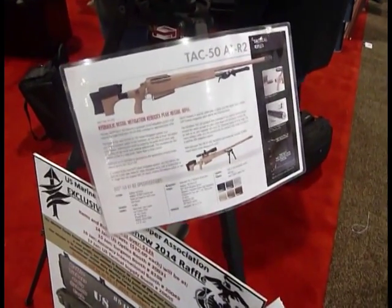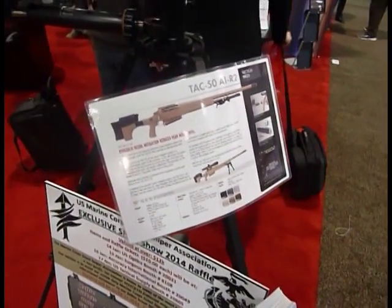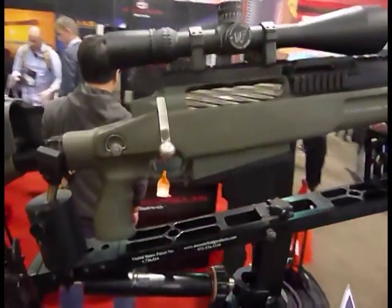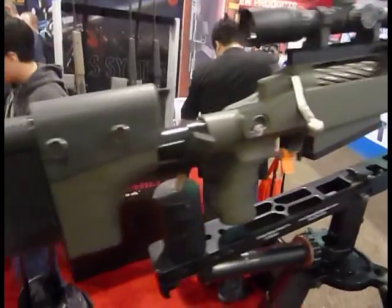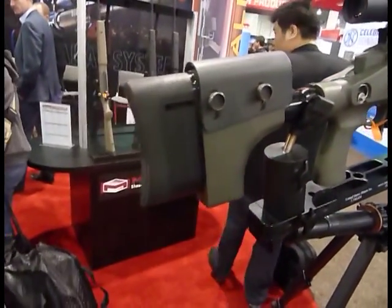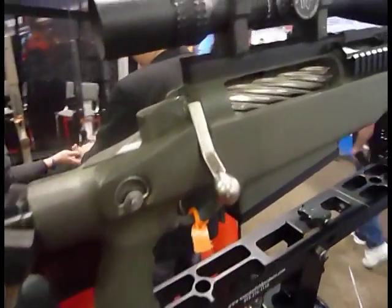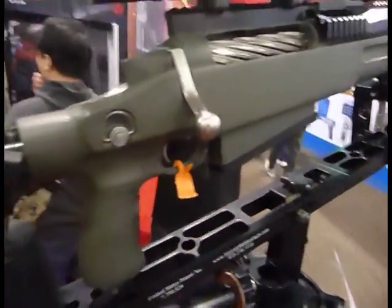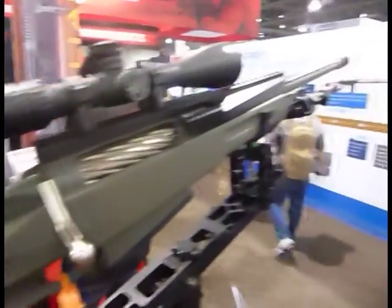Yet again, absolutely nothing to do with air guns, but you've got to see this. Look, this is the Macmillan TAC-50 A1R2 military sniping rifle. It's got like a gas ram recoil absorber thingy on it. Look at that bolt system. Look at that. And the extraction curves there. Oh, wow. That is just an inspiring thing to look at.